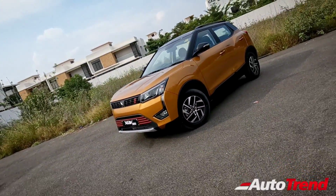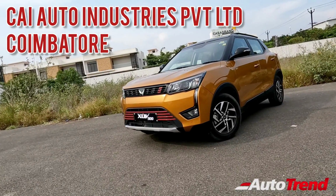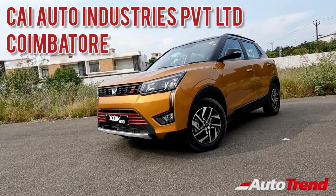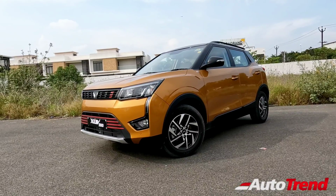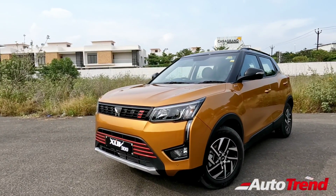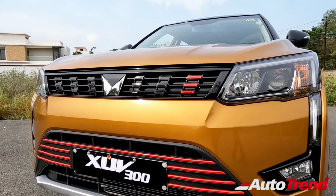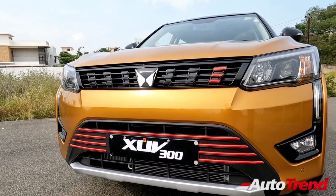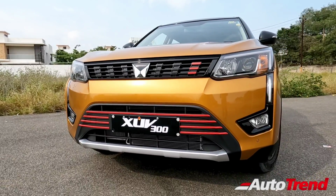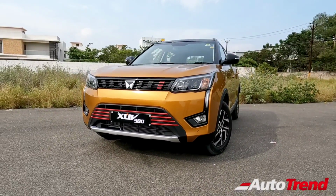Today, this XUV300 Turbo Sport has been provided to us by CAI Auto Industries Private Limited Mahindra showroom in Coimbatore. Apart from this new bronze body shade, there have been no drastic changes on the exteriors of this XUV300. And yes, there are some red detailings on the front fascia. Apart from the red accents on the front grille, you can also see the new Mahindra logo. All the other features remain exactly the same on the W8 optional.